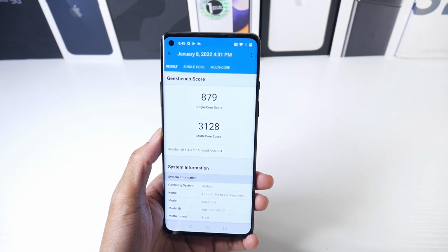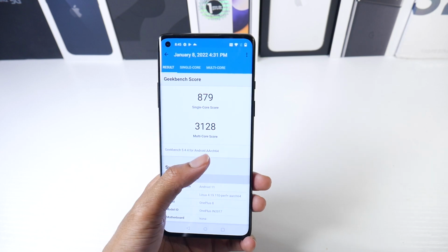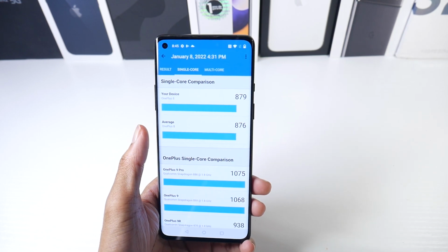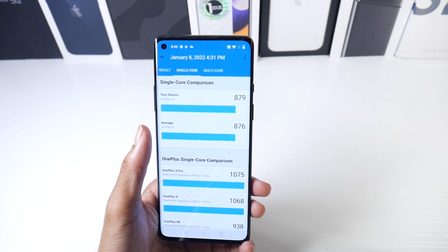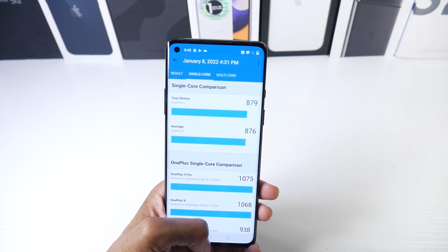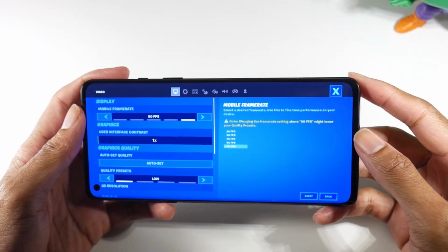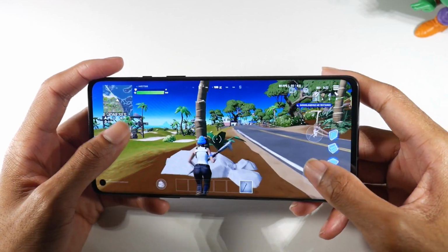Now the OnePlus 8 does have a Snapdragon 865 chip, so it is an extremely fast phone. It is super fast, and I think Oxygen OS just makes it feel even faster, in my opinion. You have the Adreno 650, no SD card support unfortunately, 128 gigs of internal storage and 6 gigs of RAM. So if you're buying this phone for 175 bucks, the gaming experience on here is absolutely nuts.